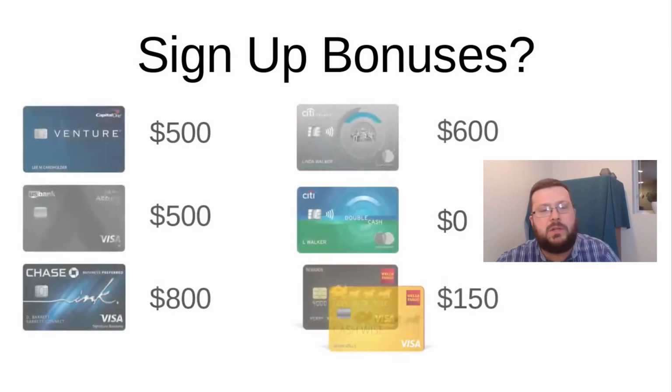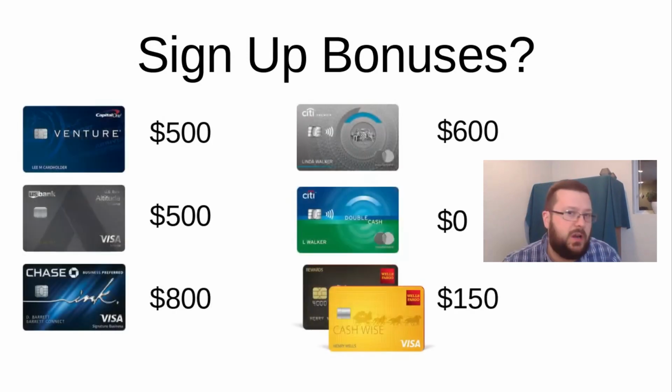Well, how about sign-up bonuses? Because that's something we need to look into. Well, all of those 6 cards or card combinations that I just mentioned, with the exception of the Citi Double Cash, have a sign-up bonus ranging anywhere from $150 up to $800, depending on which one you go with. And guys, I realize there's tons of other factors involved. I'm just giving you a quick overview.